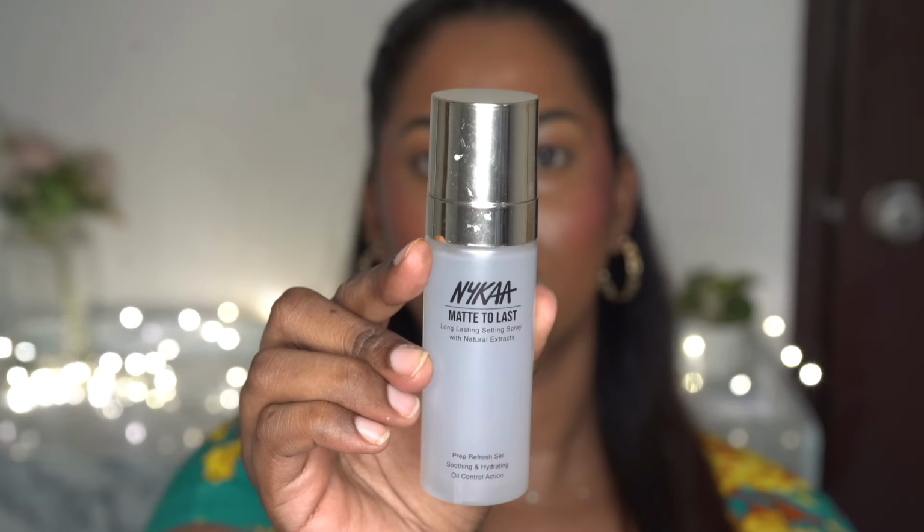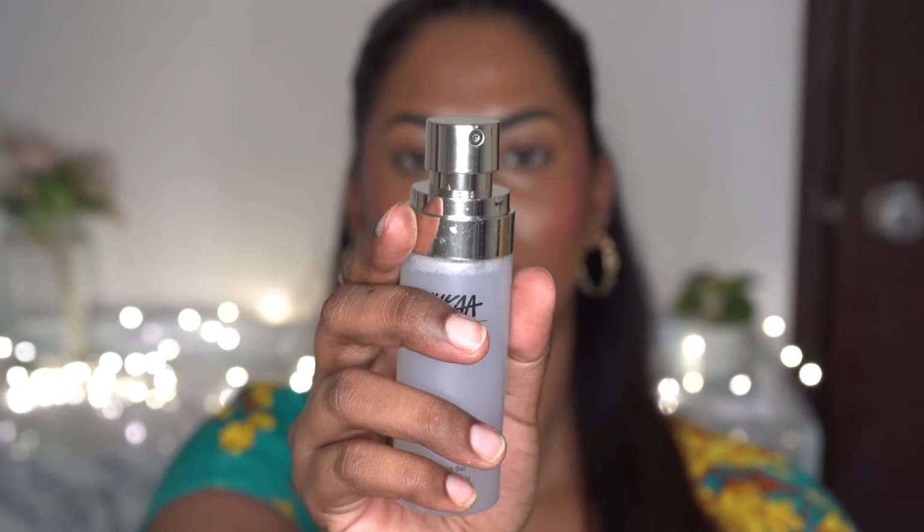That way it gives a nice mattifying even spray all over your face. That way you'll get the full potential of this setting spray, and I really like it. I use it before powdering my skin and also after powdering my skin, and it's keeping my makeup intact. It's controlling my oil to a great extent. Generally my face oils up on the T-zone and the inner cheek region. Today it's looking pretty good and pretty matte, I would say. So far I really like it.